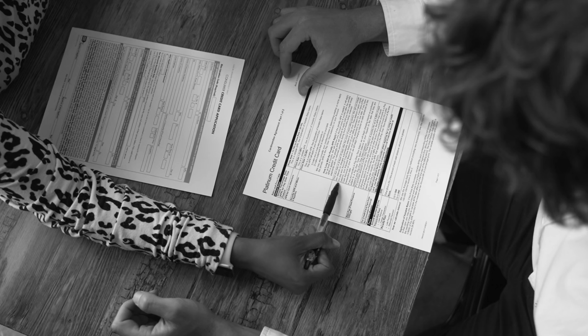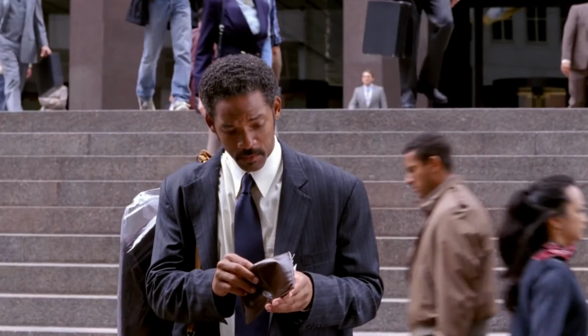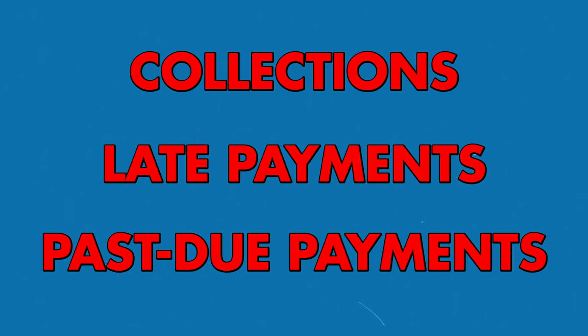This might be the toughest criteria to meet, but you don't want to have any recent credit inquiries. A good rule of thumb to follow is only to apply for one card for every 6 months. Banks consider excessive inquiries on your report to be a sign of credit seeking, meaning they view you as a person that's hard up for money who most likely can't repay their debt. You also don't want any collections, late payments, or past due payments showing up on your credit report either.